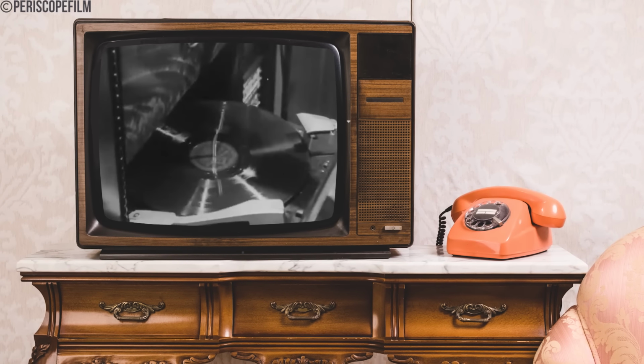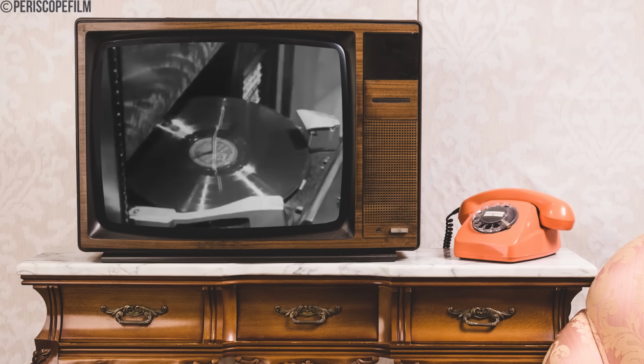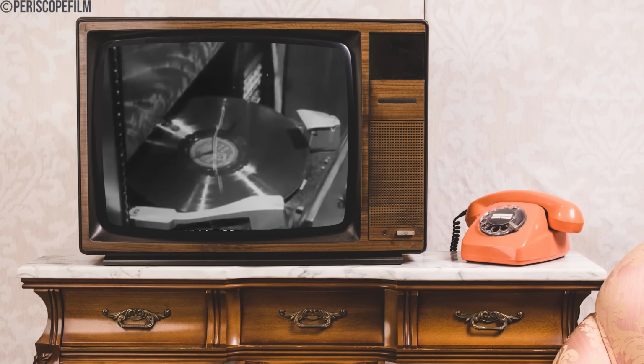And a changer for standard 10 and 12 inch 78 RPM records for your present collection.